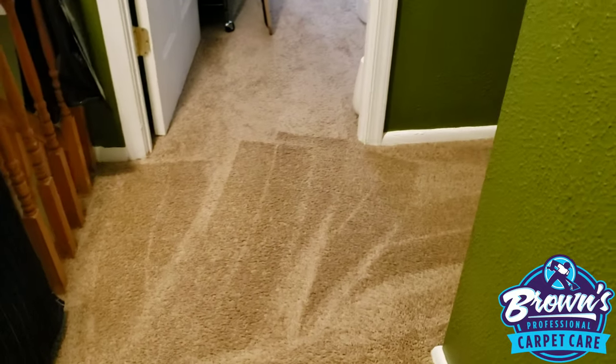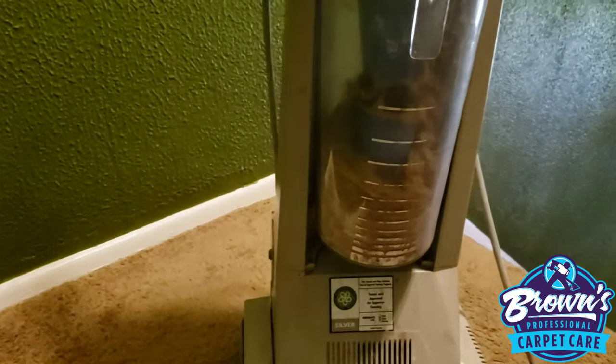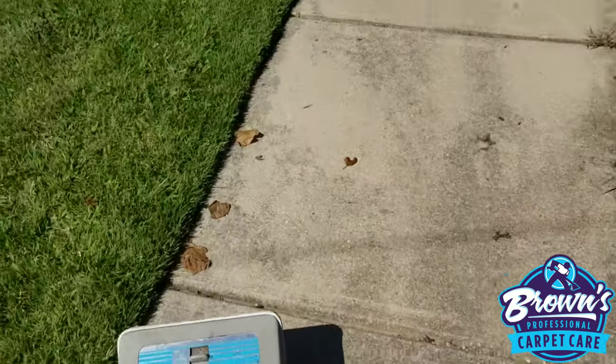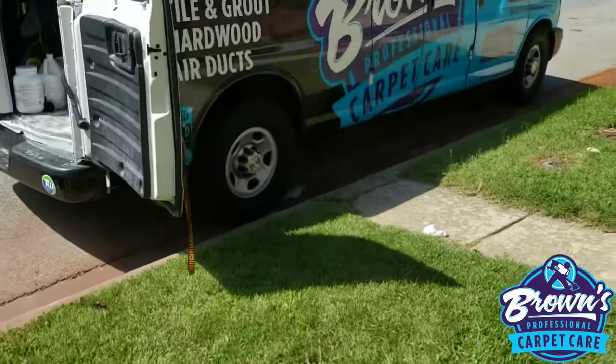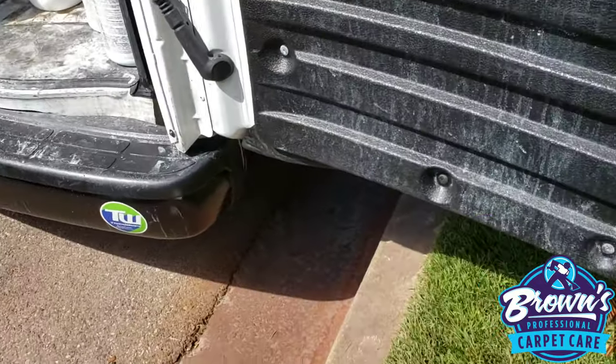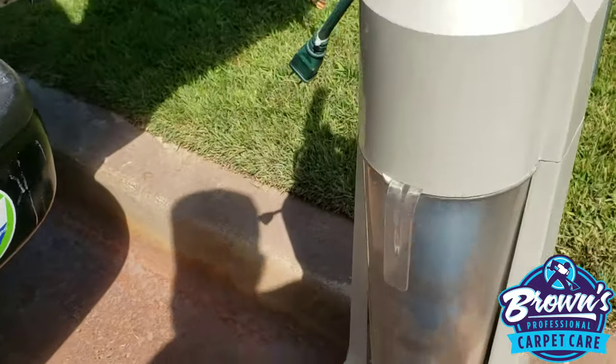Vacuum came out amazing. Don't have to do that room. And I gotta hit these stairs with the vacuum, guys. Holy moly. All right, guys, let's see what the Workhorse poured out today. Let's see what the Workhorse poured out, guys. Oh yeah, let's see.